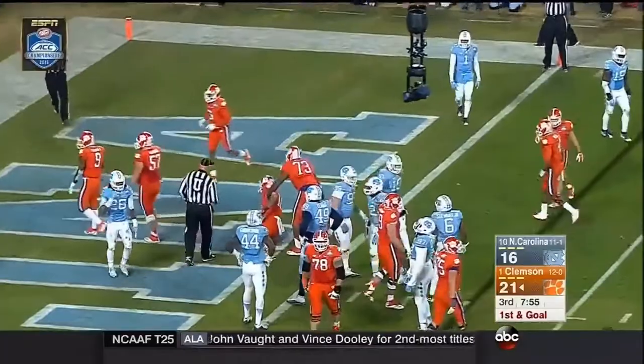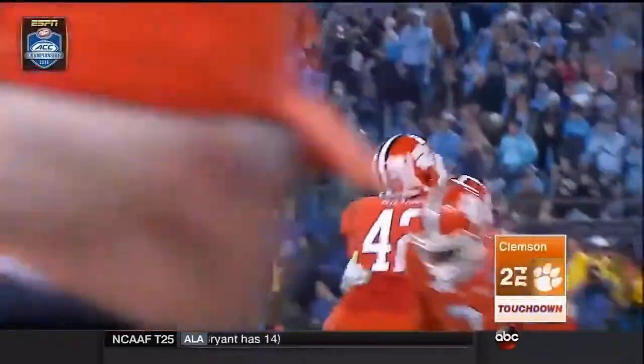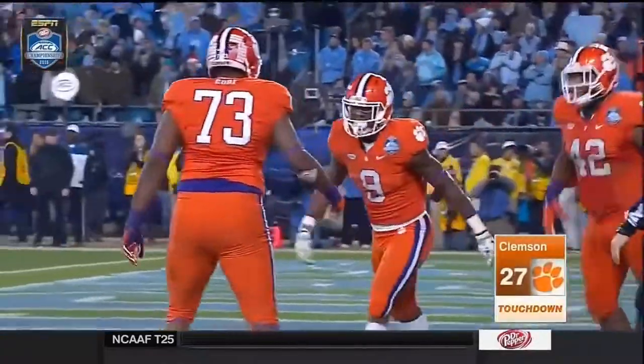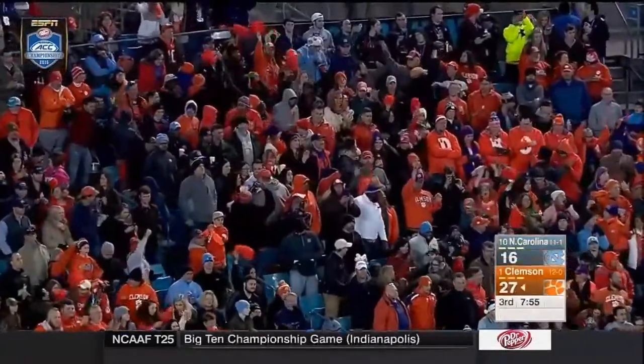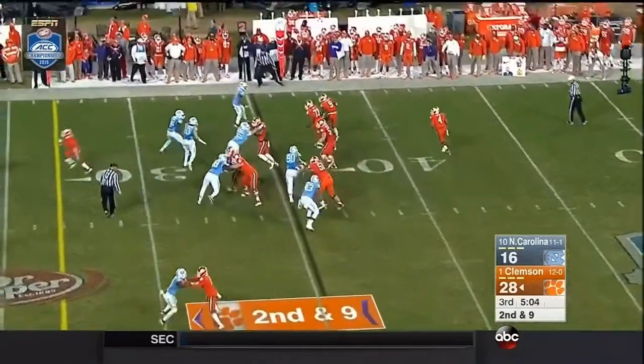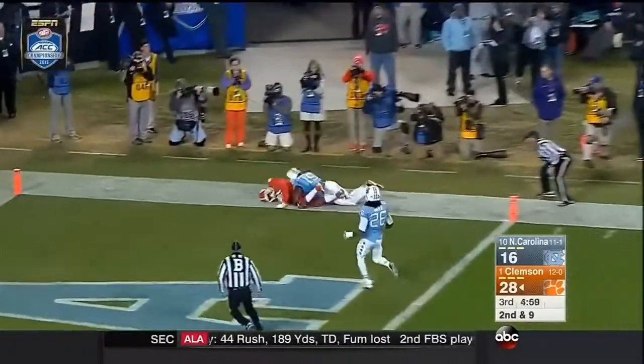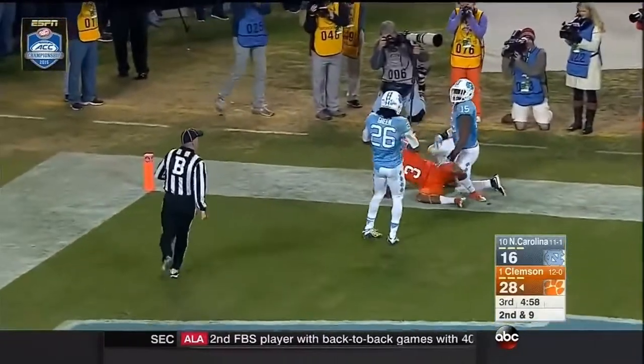A 97-yard touchdown drive, 1 yard longer than their first half drive, and all of a sudden the Tigers are getting closer to that playoff. They're playing defense. It's going to be tough. Watson rolling out, looking for Scott. Touchdown, Tigers!